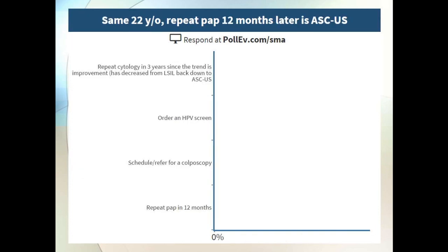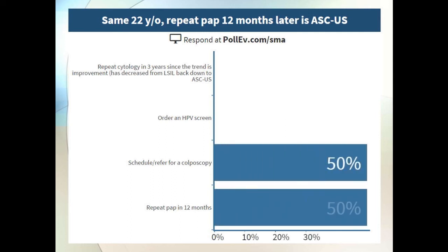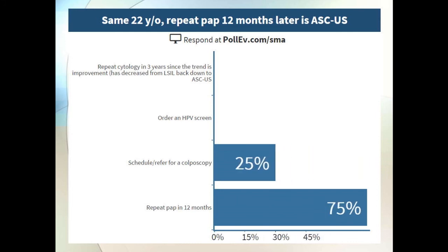Okay, that same 22-year-old, we've now repeated her PAP 12 months later, and we've got ASCUS. So should we repeat her cytology in 3 years because the trend is improvement? She had low grade, now it's down to atypical, so that's better, right? So should we just tell her to come back in 3 years? Should we add on an HPV screen? Should we schedule her or refer her for a colposcopy? Or do we repeat her PAP in another 12 months?